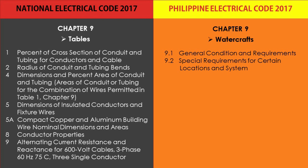aluminum building wire, nominal dimension and areas, conductor properties, alternating current resistance and reactance for 600 volt cables, 3-phase 60 Hz 75 Celsius, 3 single conductor, while Philippine Electrical Code Chapter 9 Watercraft includes general conditions and requirements, special requirements for certain locations and systems, and so on.